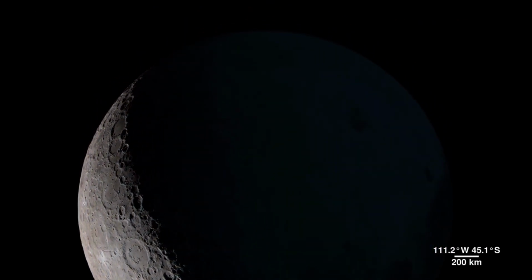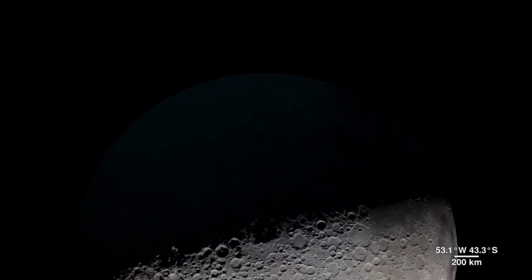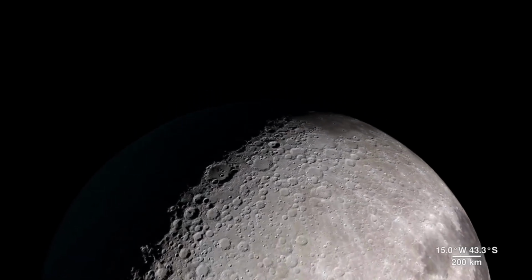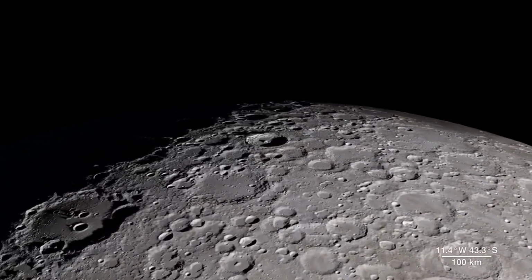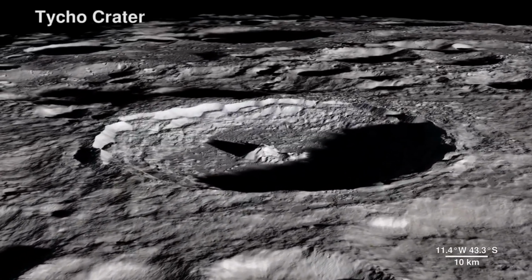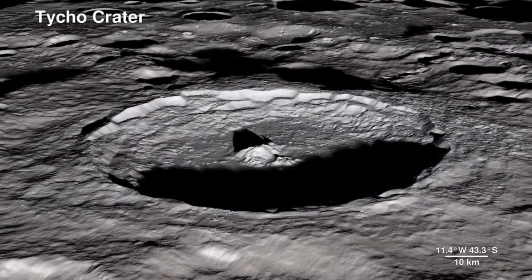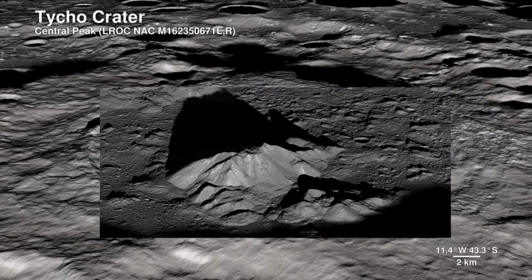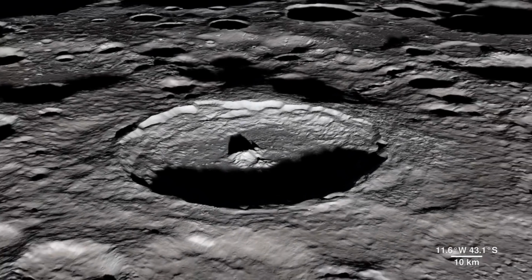As much as we use data to investigate areas we can't see from Earth, we also probe familiar territory on the lunar near side to bring back images with an all-new level of detail. This is Tycho Crater. It's around 100 million years old. The Lunar Reconnaissance Orbiter camera captures the central peak with a 100-meter-wide boulder at the summit, the origins of which are still a mystery.